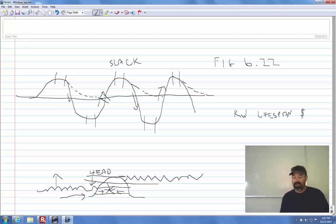Table 6.1 kind of tells us a little bit of how they work. We'll take a look at that first one there. The Cardiff Weston Barrage has an installed capacity of 8,640 megawatts, which is actually pretty impressive when you think about it.